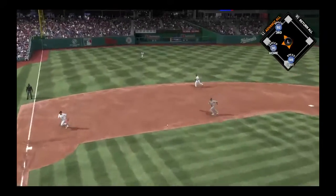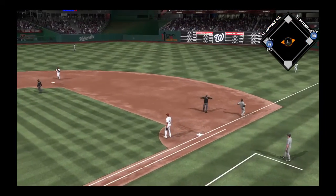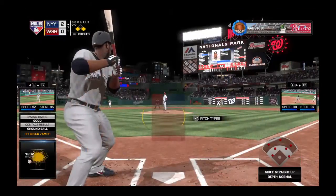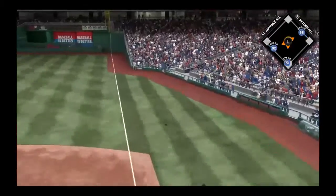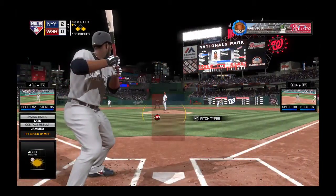The pitch. Hit to short. Backhanded. And they will not get him at first as he's able to leg out the throw. Ready for another chance? Yasiel Puig. And we'll see what he can do here. 2 on, 2 away, 2 home so far this inning. This ball's hit in the air down the right side and out of play. 0-1.